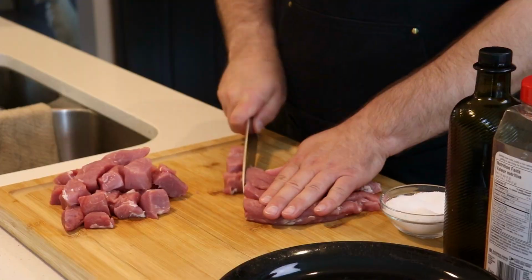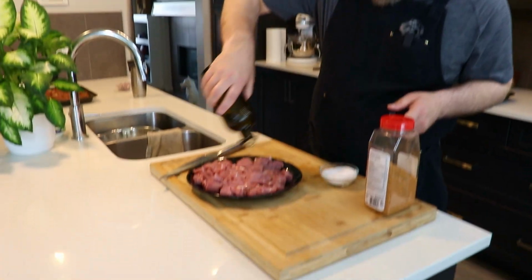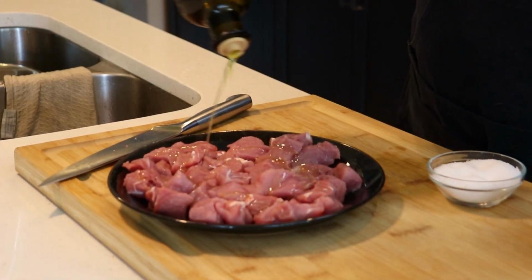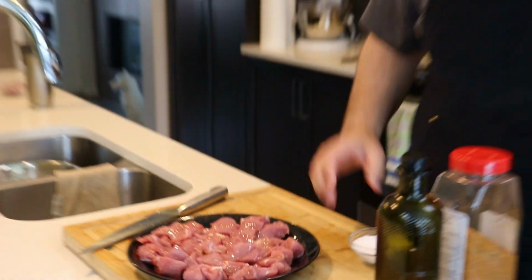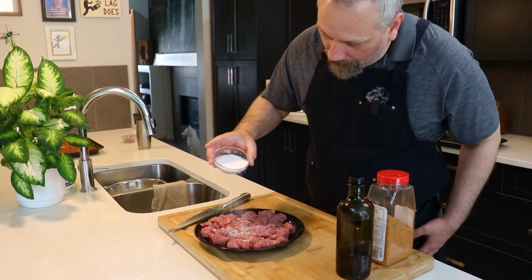Just be aware of that. So pick your protein appropriately. I'm gonna drizzle some olive oil over the pork, and we're gonna salt it.